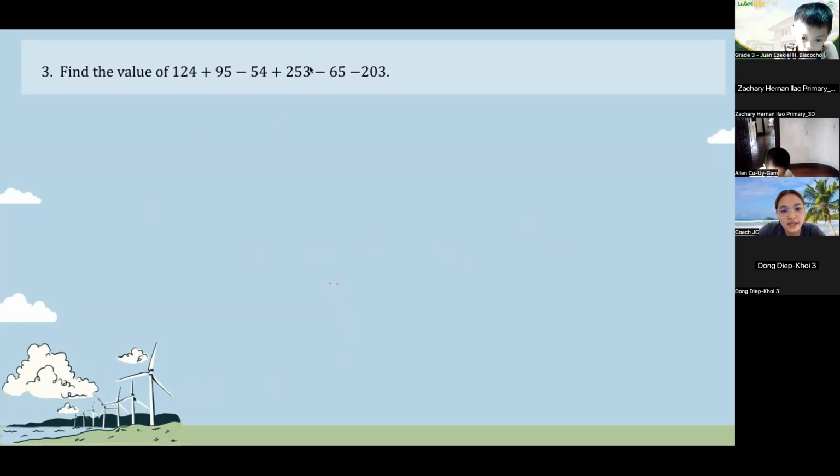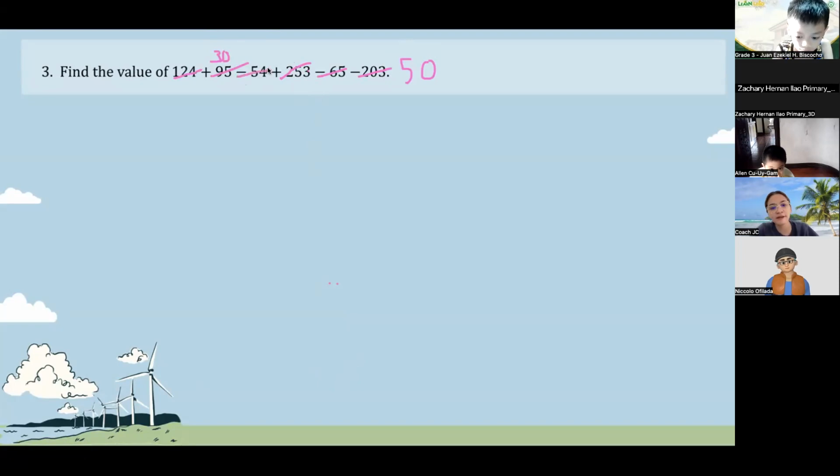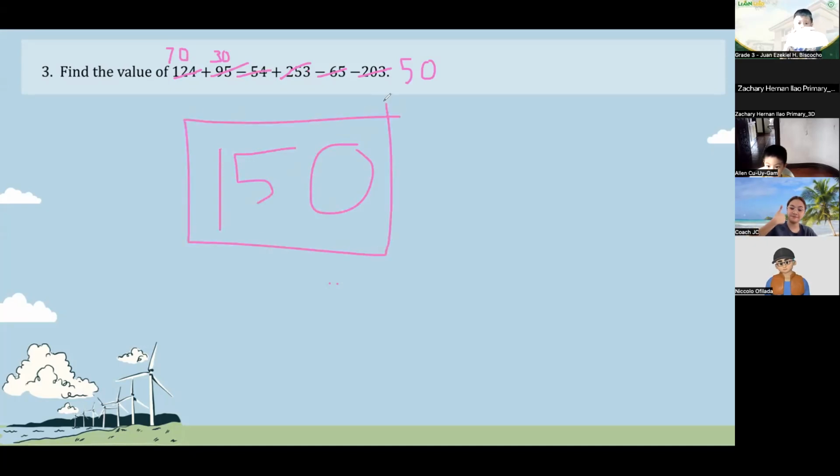So it's easier for us to subtract 253 and 203, right? Because they both end with 3. And if we do that, that's just 50. And if we do 95 minus 65, that is 30. And 124 minus 54 is 70. So 70 plus 30 plus 50, that's easily equal to 150. So all clear?